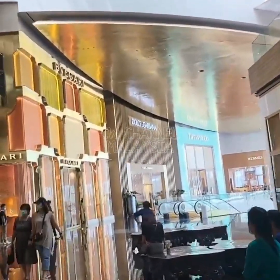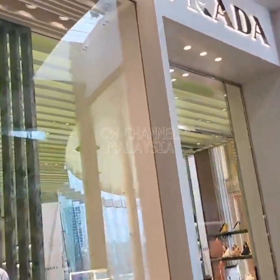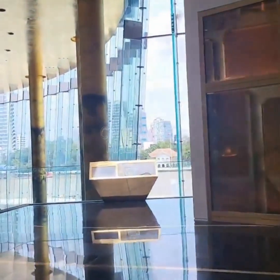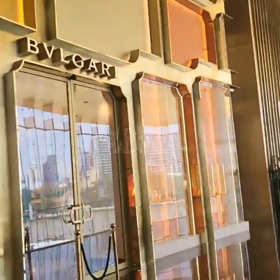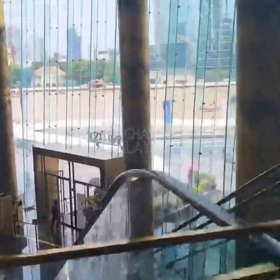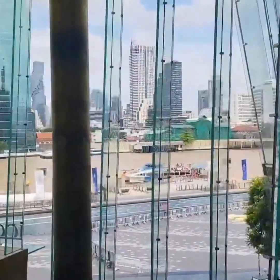Apparently the owner of this Icon Siam ni is also the owner of the Siam Paragon. Sama. Yang terletak tepi sungai. So Hermes in the far end. It's just around there, the Chao Phraya. And the boat goes up and down.